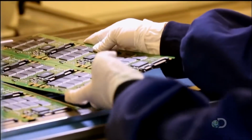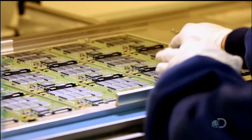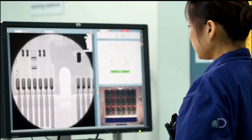This machine performs an optical scan to verify that every component on the board is set in the right place. The next machine X-rays the board to verify that each component is securely soldered in the correct location. A later phase of quality control testing will verify the drive's performance.